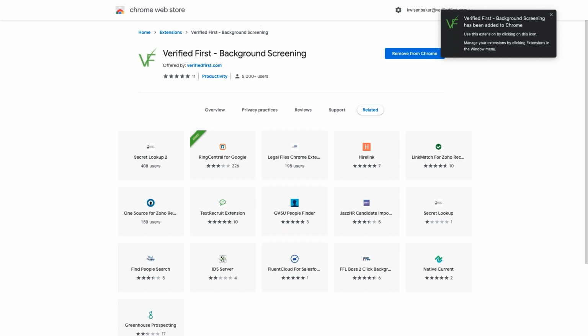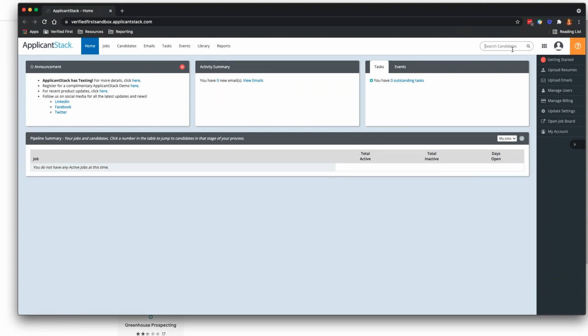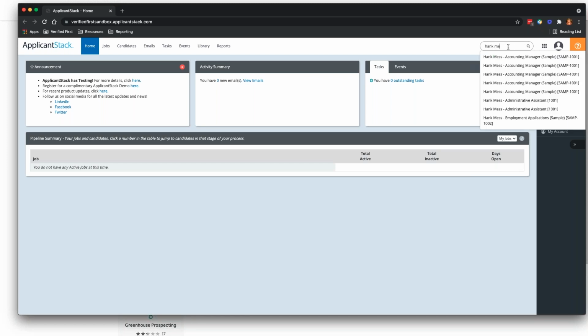Now what I'm going to show is shifting over into ApplicantStack's environment and actually show you how that will appear on one of our candidates. So on the screen, you probably recognize this system here. This is, again, ApplicantStack's platform. What I'll do is I'll go ahead and hop into one of our candidates that we have here.